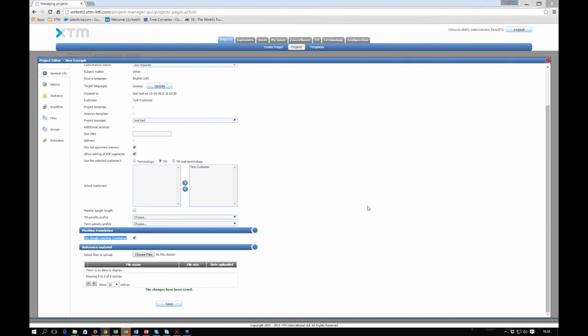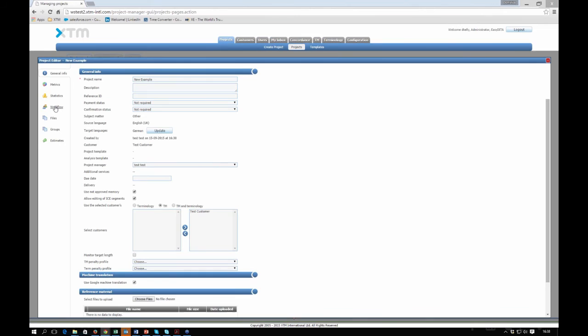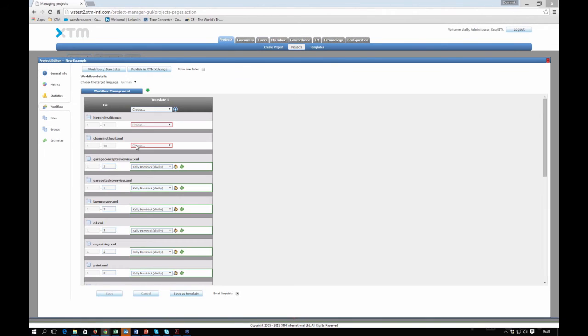So you can see here, I've just added my MT engine. Bear in mind now, you can leverage off lots of other translation memories too if you have them in the system, but we'll keep it simple. And then if I open up the new example and we look at the workflow, and these are already completed, I think. That's why they're marked off like this.